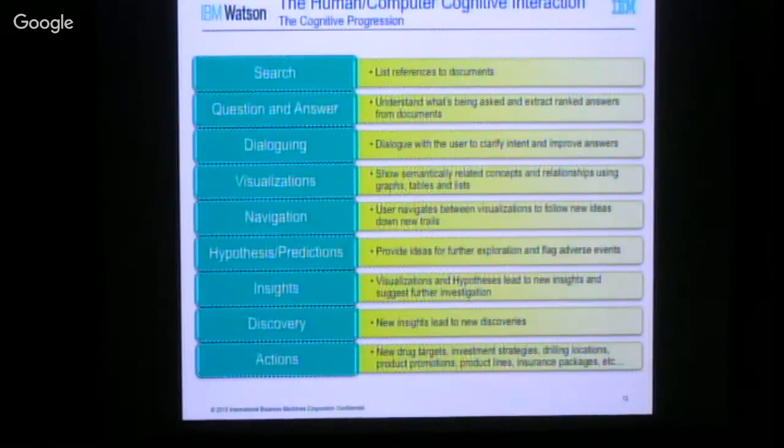So then we get into the next layer, which is dialoguing. You ask the question, I'll give you the answer as best I know it, but let me ask you more questions. Based on what you ask, here's what I think, but is this what you really meant? Did you mean this or this? What kind of disease are we talking about? Here's some other information that, if you provided, I could give you a better answer. So now you start having this computer to human interaction, so we can clarify your intent and improve our answers.